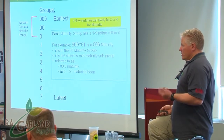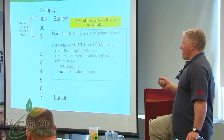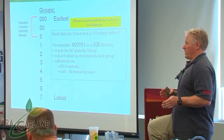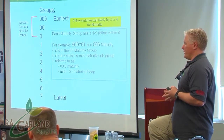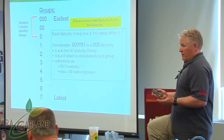What we are looking at this year coming out are 2 new varieties, we think they'll probably be Y00Y31s and 41s. We don't know for sure what the name's going to be, but they're actually about 50 to 75 heat units earlier, which will put us down into that 2325 to 2350. Our Y61s right now run us at 2425 for crop heat units. They're there, but they're not quite there.